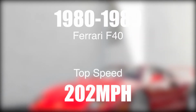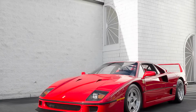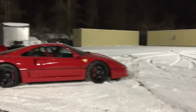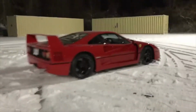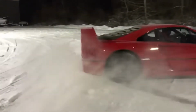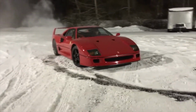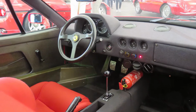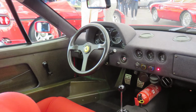1980 to 1989, Ferrari F40. Arguably the most iconic Ferrari car, the F40 was born for the racetrack. With minimalistic amenities to super lightweight carbon fiber and Kevlar bodywork, this car is made to go fast. So fast, in fact, that it was the first car to ever go past 200 miles per hour and topped out at 202. This is one of the last cars that Enzo Ferrari himself had a hand in making.